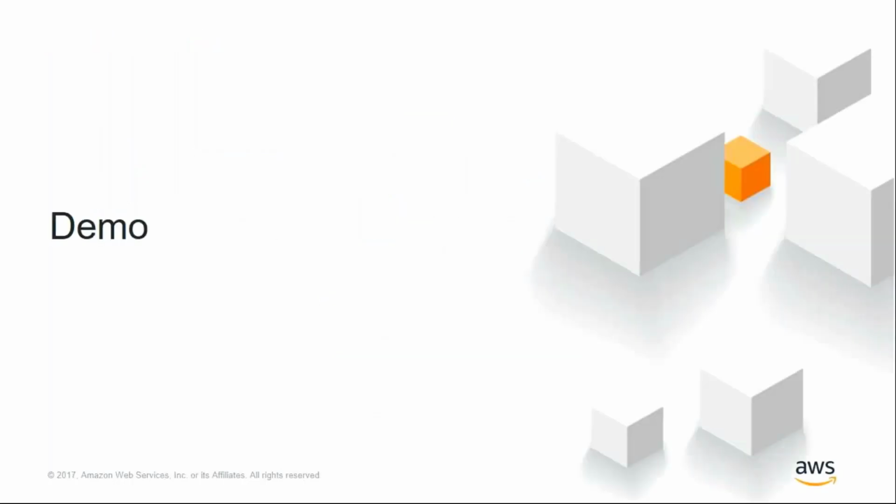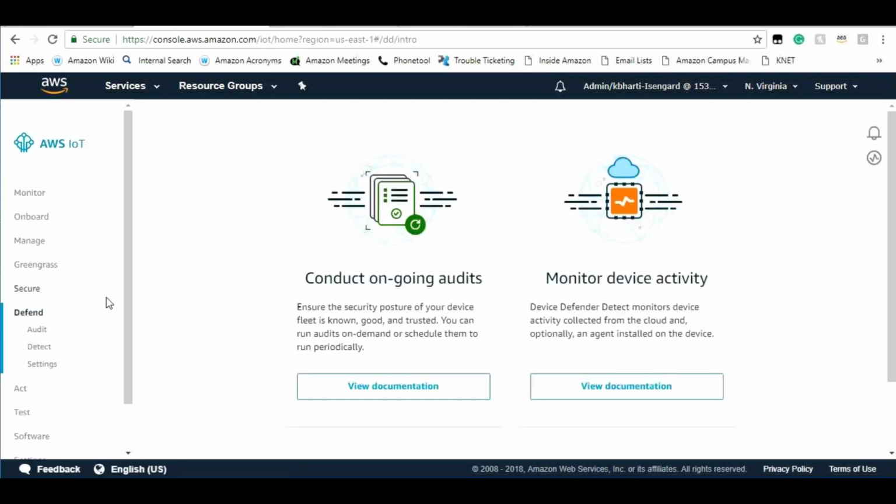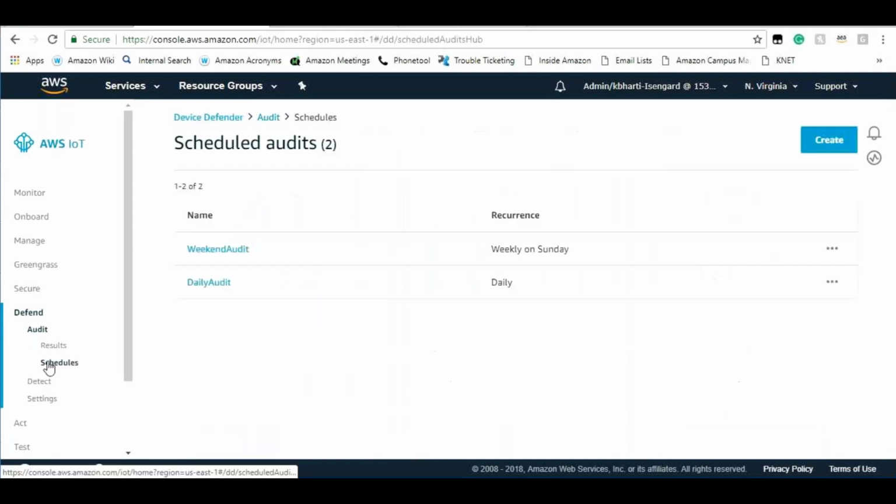Let me show you how easy it is to get started with AWS IoT Device Defender. Customers can start using audits with just a few clicks in the AWS IoT console. Navigate to the Defend menu in the left nav bar and click on Audit. You can see all the audits you have set up by clicking on Schedules. As you can see, I already have a couple of recurring audits set up already. I'm going to start a new audit and click on the Create button.